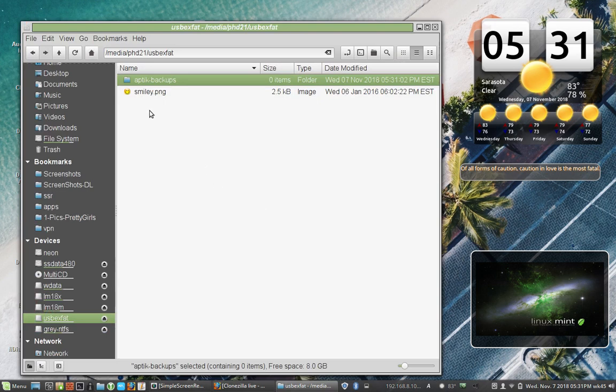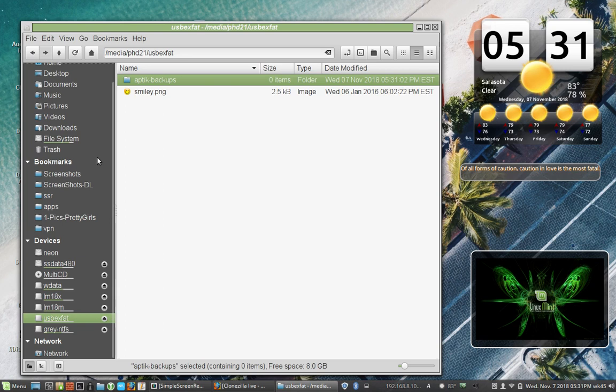File managers can do much more than just copy and move files or create new folders or edit a text file and stuff like that. I'm not going to go into all that right now. But before you can access a drive, the drive has to be mounted.